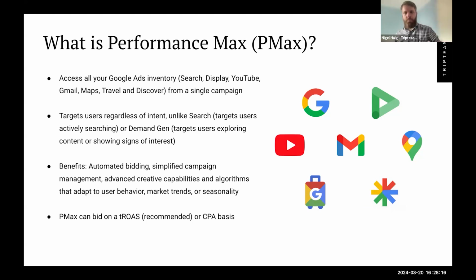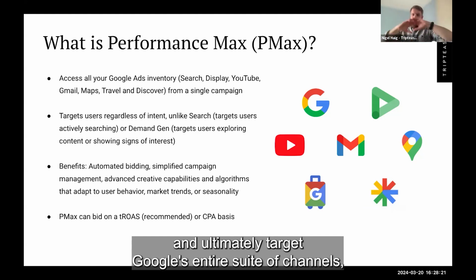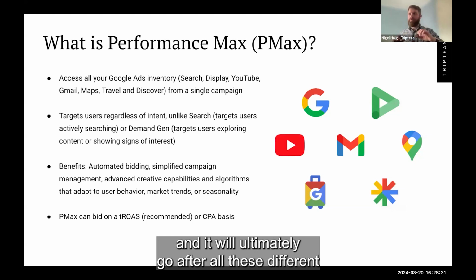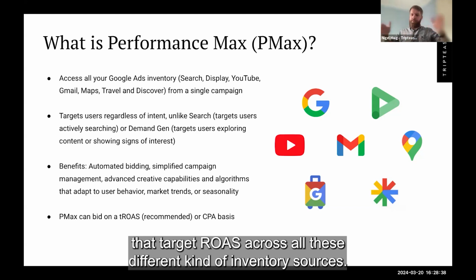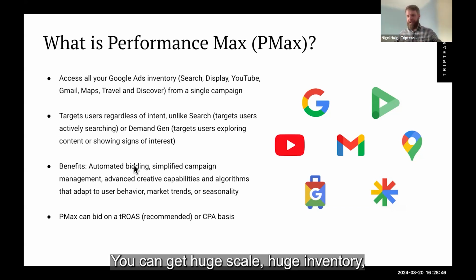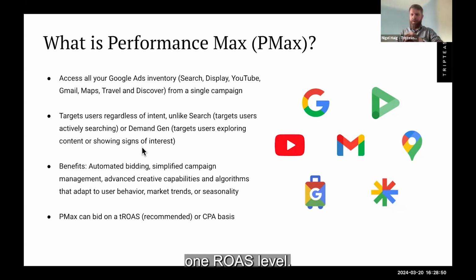year. But what this means is that you can have one single campaign and ultimately target Google's entire suite of channels, giving it one particular campaign goal, which in this case would be return on ad spend, and it will ultimately go after all these different channels and try and deliver you that target ROAS across all these different inventory sources. So from a simple point of view, it's really powerful. You can get huge scale, huge inventory, and ultimately aim to deliver that at one ROAS level.